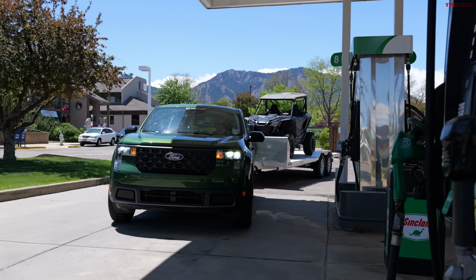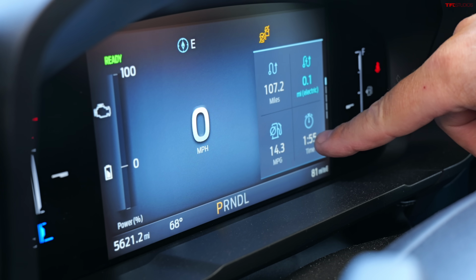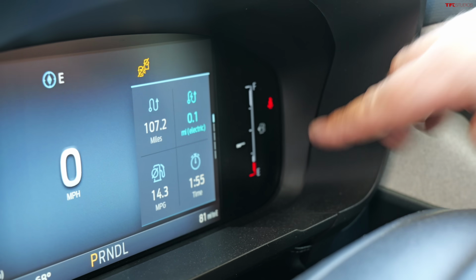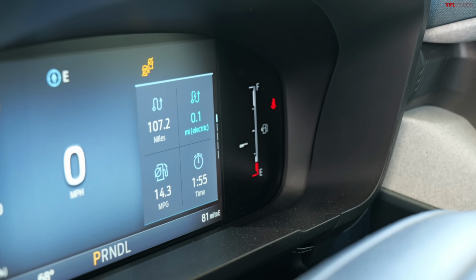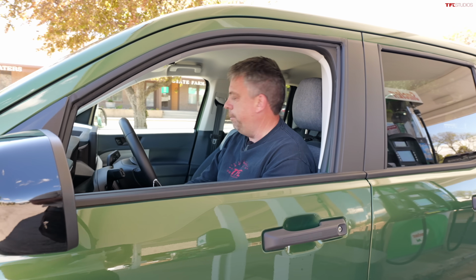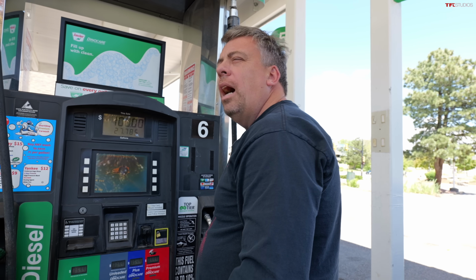So 14.3 MPG, registered right here. Let's see how close we are in the real world. We do have a little bit more than a third of tank left, so I was maybe overreacting a little bit when I said we couldn't make it, but... Yeah, but we did run it down quite a bit. We did. Andre is sea level for wussies. Yeah. We tested high altitudes, high elevations.